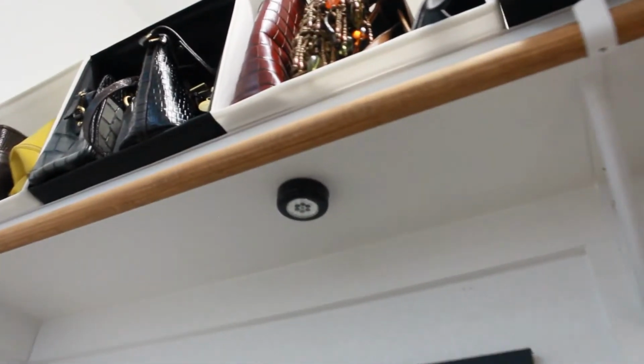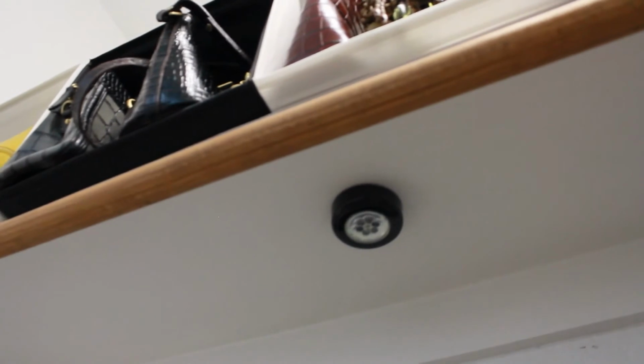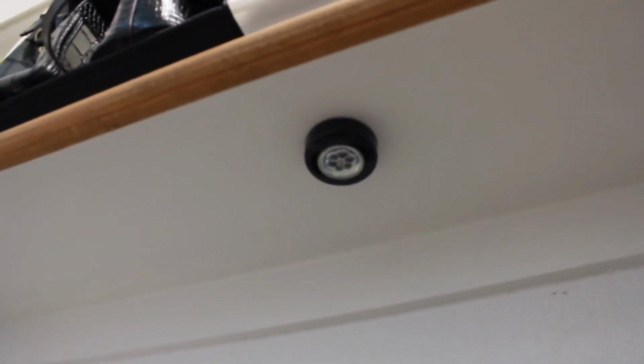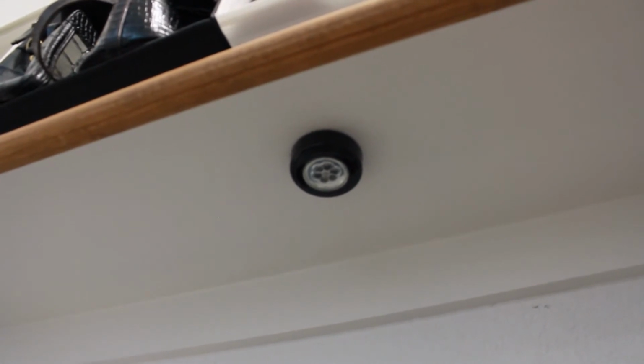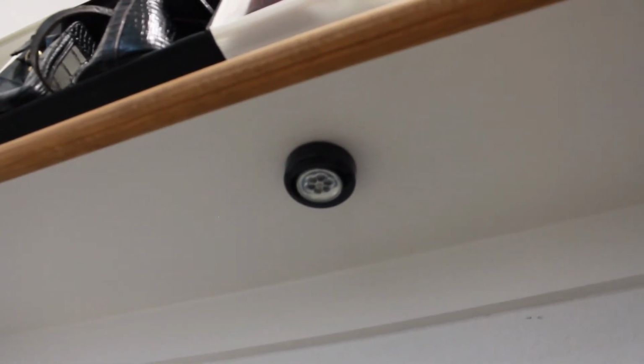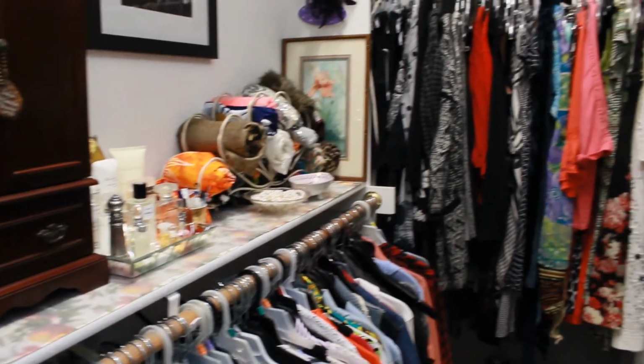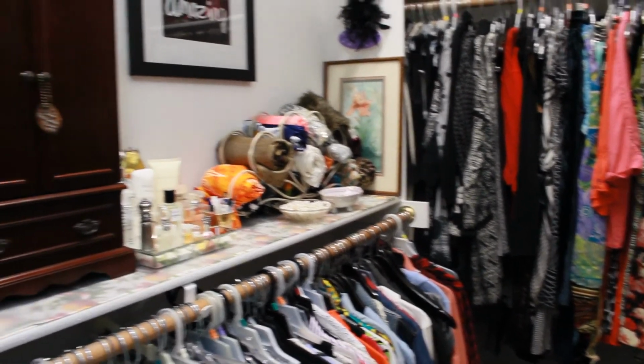Now, another thing I wanted to show you is that I installed these little puck lights or something like that, and you can turn them on and turn them off, but they run down on the battery so quickly. I've got to come up with another solution for that. But when I do have them turned on, it looks so cozy and romantic in here, and I'll turn off the big light and it looks really pretty. That is my closet, guys.